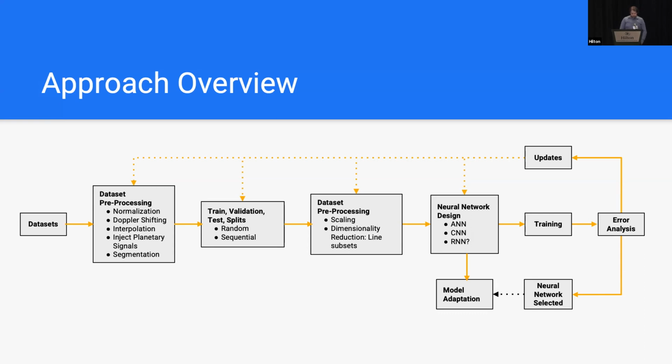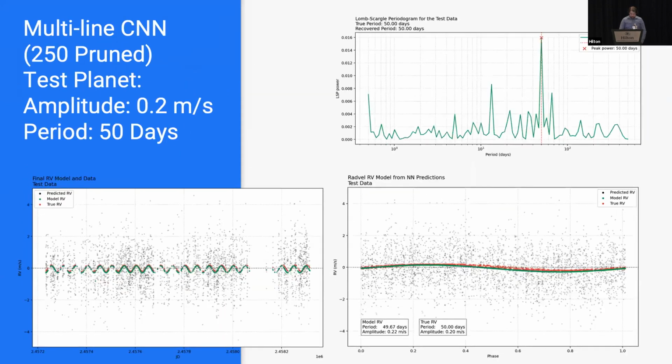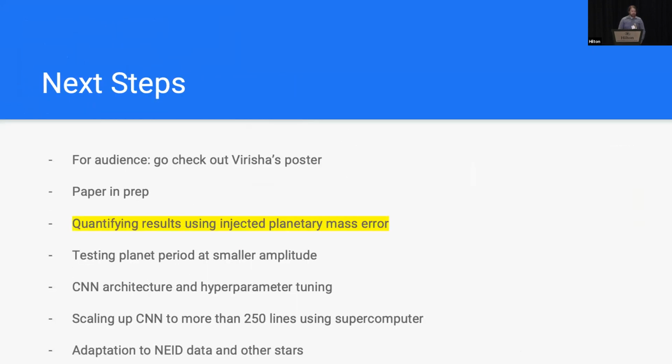But I think that really brings me back to what we can do with this method, which is we can quantify the injected planetary mass error. So we get some radial velocities out, and then we can fit for the mass according to some model, and then look at what the error on that mass is. I think that's maybe the best way to do it. What was the second part of the question? Sorry, I forgot.